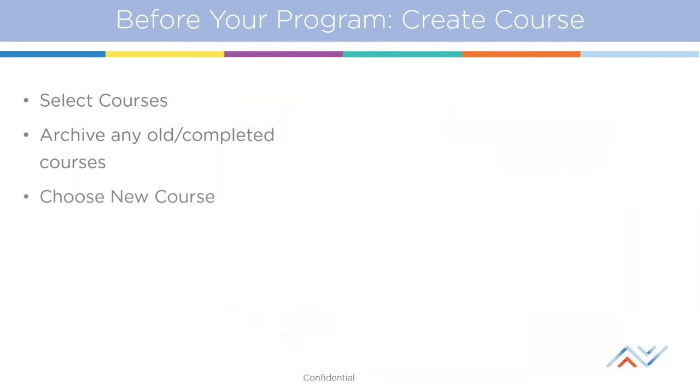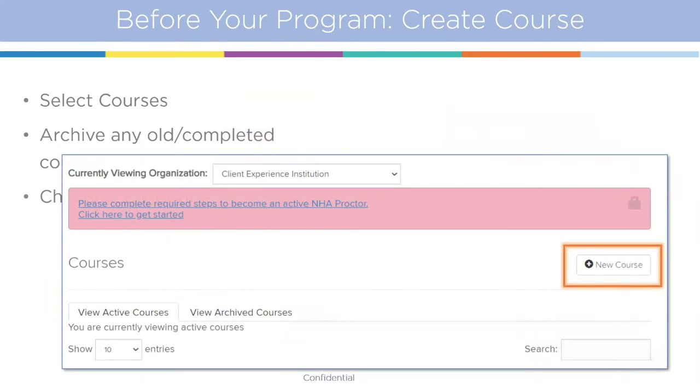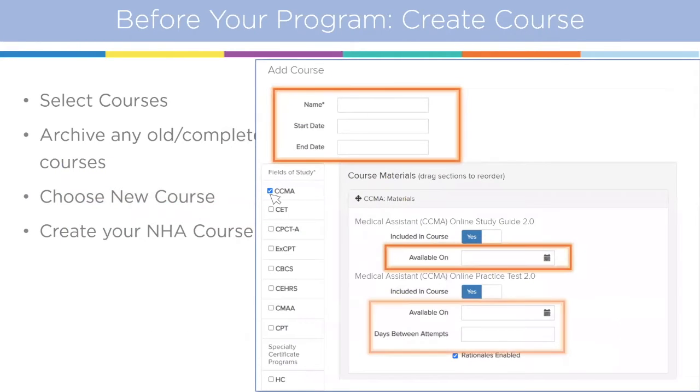Okay, now that that's done, select your new course feature from that same space in Courses, and then you'll be able to fill out all the information you need for your course, selecting the materials you want to provide access to and setting the appropriate boundaries for implementation.